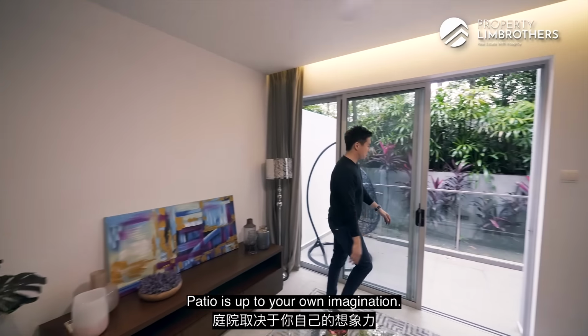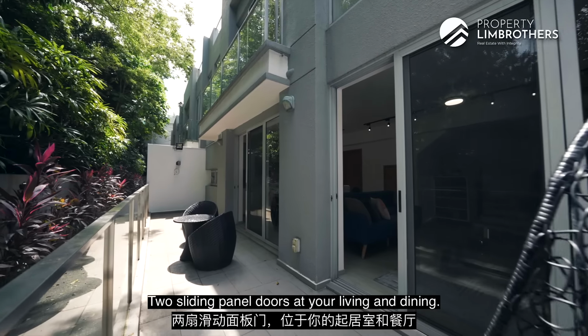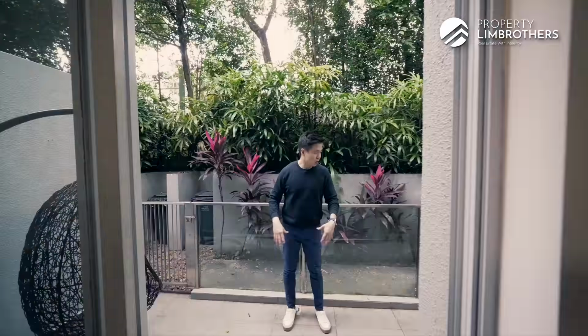Patio is up to your own imagination. 2 sliding panel doors at your living and dining. You can flush out another outdoor set here. Install another awning, just need to get approval from MCST. And as we head back in, I gotta share with you that the MCST fees per month is only about $500 per month, which is definitely very reasonable if you're getting a D9 address.